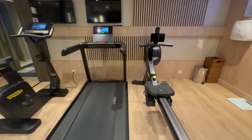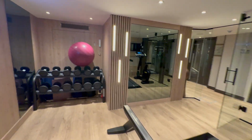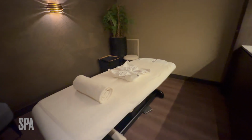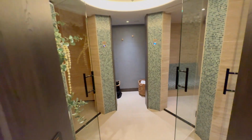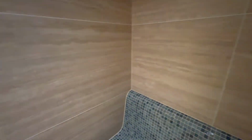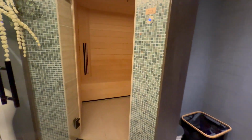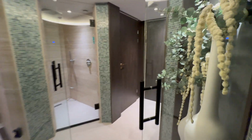If you're looking to keep fit on holiday, head to the gym. You'll see they have a rowing machine, treadmill, and bike, as well as free weights and a bouncy ball, as well as yoga mats. They also have a wellness program, so there's a spa, so you can book a massage, and they also have a separate Scandinavian area, so they have a Finnish-style eucalyptus steam room, as well as a Swedish-style cedarwood sauna. You can book this with your family, or if you're a couple, as something romantic to do together. They also have a shower inside.